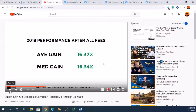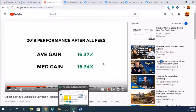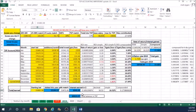So this is the full year returns for the Ciovacco Capital channel. Very interesting. They are a professionally managed fund, so you've got to have over $500,000 basically to be managed by this company. And they ended up getting about 16%, a little more than 16% for the average gain for the year. Very interesting because in our account, the TSP, which I just do a free YouTube channel for, in 2019, we ended up outperforming them. We were at 17%, so we were a little bit above them for the year. So I'm pretty proud of that.